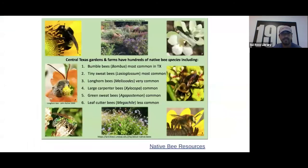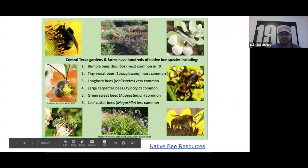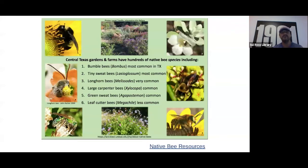Now, this is a great example of one of the guides that I really use, and this is actually going to be how we talk about these bees. These are going to be the most common. You can see your bumblebee up top. You can barely see this little sweat bee right here. You can see your longhorn right here. Obviously, you can see why they're called longhorn. Your large carpenter bee here, your green sweat bee, which we saw one yesterday, really cool, down here, and your leaf cutter. So these are going to be the ones that you'll more likely see when you're out and about. That doesn't mean you won't see others, but odds are the one that's going to be in your backyard is going to be right here.